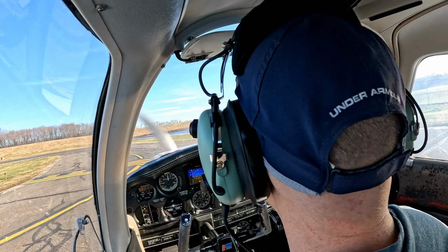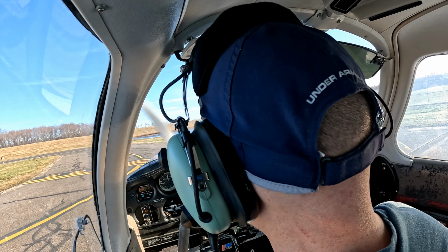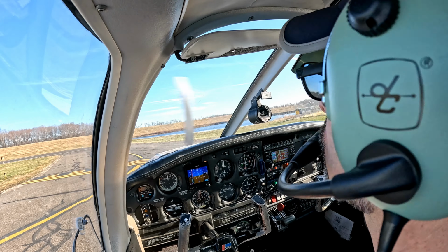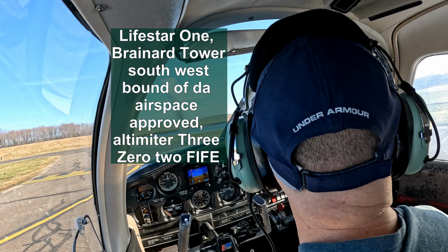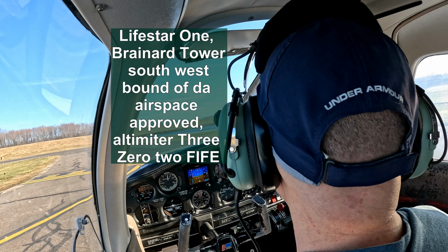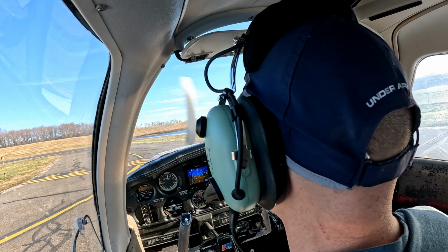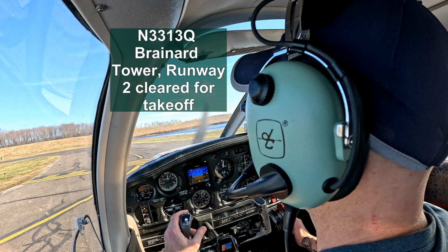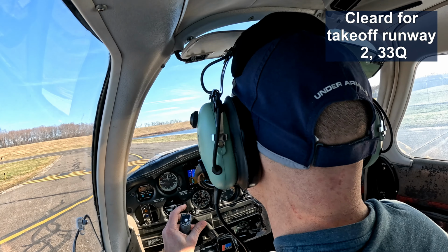Tower, Lifestar 1. Lifestar 1, Brainerd Tower. Coming off the roof of Hartford Hospital, looking for a southwestbound departure. Lifestar 1, Brainerd Tower, southwest out of the airspace, approved, altimeter 3025. Thank you, run the go. Number 3133 Quebec, Brainerd Tower, runway 2, clear for takeoff. Clear for takeoff, runway 2, 33 Quebec.